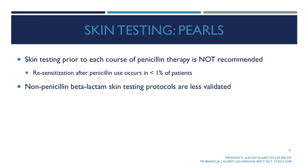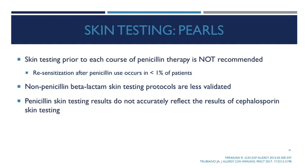Non-penicillin beta-lactam skin tests are really not as well validated. So that means patients that have cephalosporin allergies, those really aren't as well validated. So they may not do allergy testing for someone that has a true allergy to Keflex, for example. So it's really for people that have had penicillin. And then penicillin skin testing doesn't accurately reflect cephalosporin.